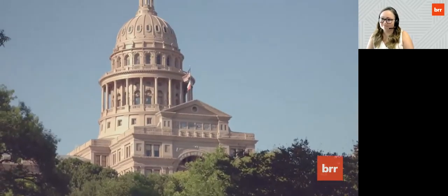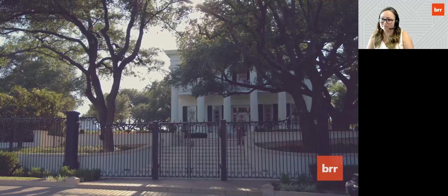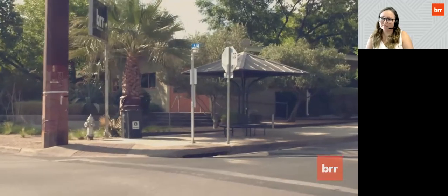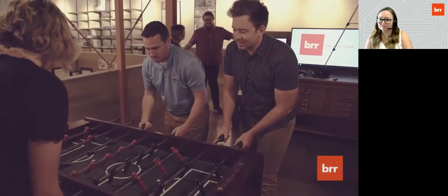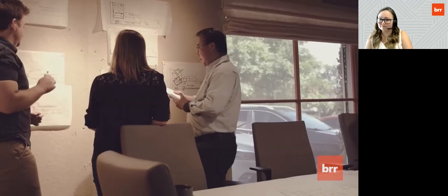So Texas was always, well, it's in the Midwest, we can get there pretty quickly. There was a lot that we were doing in Dallas, and there was a lot that we were doing in Houston. And Austin is pretty much centrally located right between both of those. We can get to both of those within a 3-hour drive or a 25-minute flight.